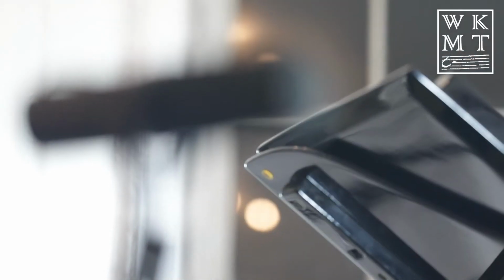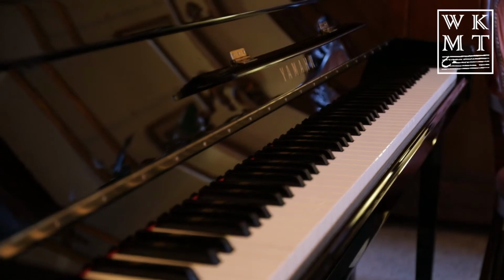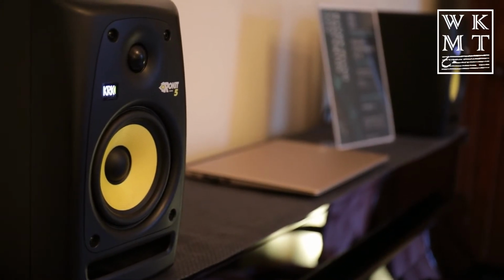Our main service we offer is a piano recording at our West Kensington studio. That can also be combined with a vocal and piano recording, strings and piano, but we have a lovely Yamaha piano there which we mic up and record for people that come in to the studio.